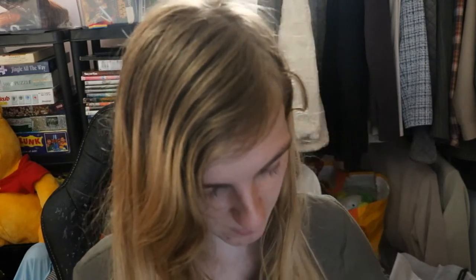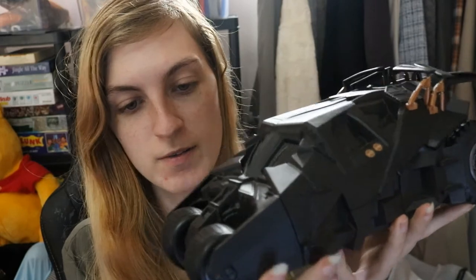Next, I'm just going to go with this one. I think this one is pretty cool. If you like Batman, you'll think so too. This is 2007 Mattel, the Batman Dark Knight Batmobile, apparently. I paid £3.50 for this, but I think it is awesome.